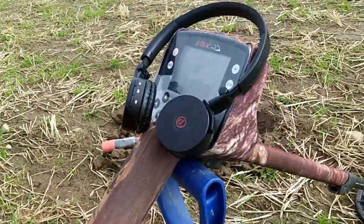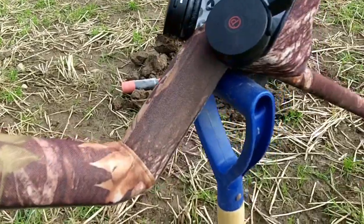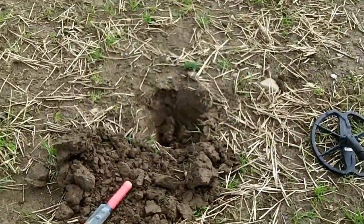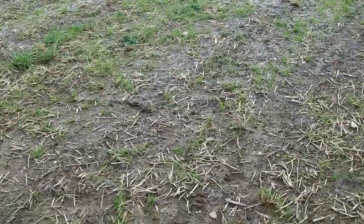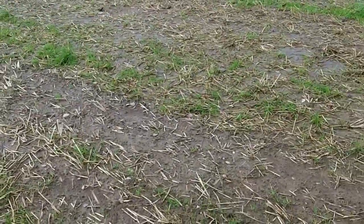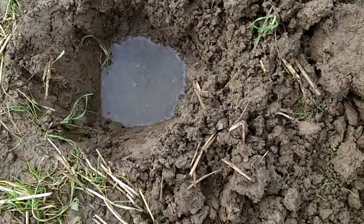Right, I'm going to put that back on and we'll carry on. These headphones are working great, by the way, well worth the money. So fill the hole back in and I'll carry on, see what else I can find here. Right, see you in a bit. It's very wet here today, very soggy, all this rain we've had recently. As you can see, the hole is filling back up with water, so I'm glad I got it out of there.